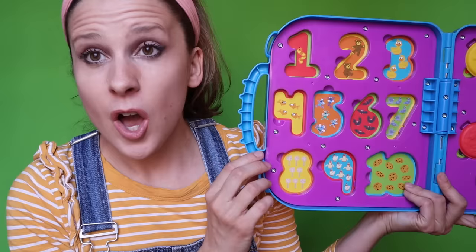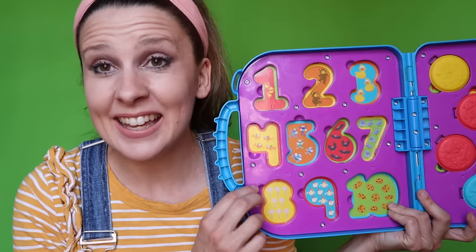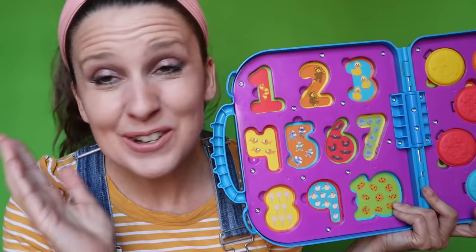Can you clap? Great job. Oh no! All the numbers are missing from our number puzzle. Maybe if we sing some songs about numbers, the numbers will come back. Can you help us sing some songs about numbers? You can? Okay, great. Thank you so much. Let's sing some number songs.